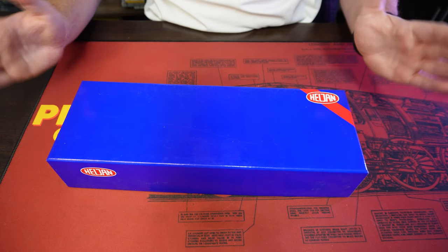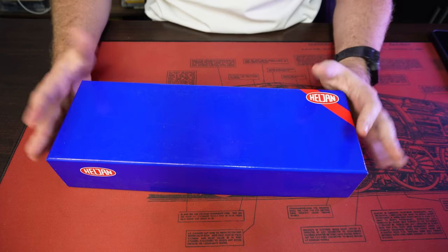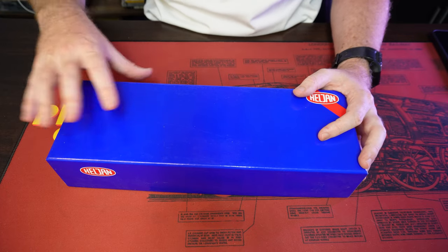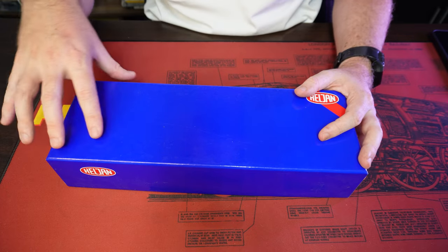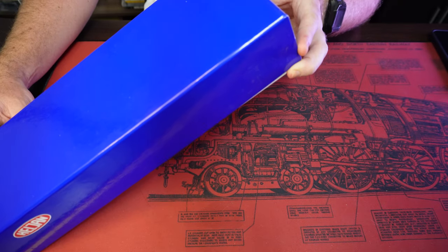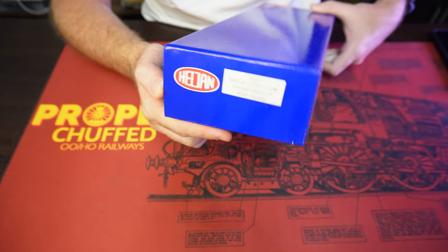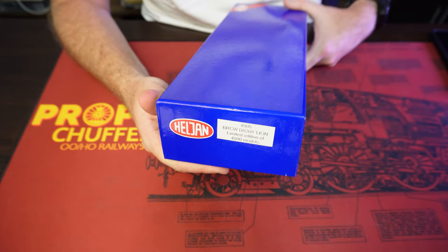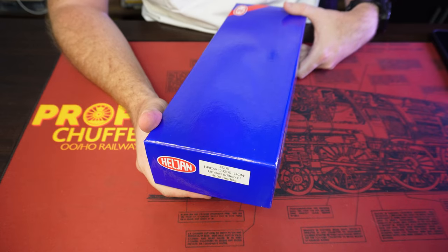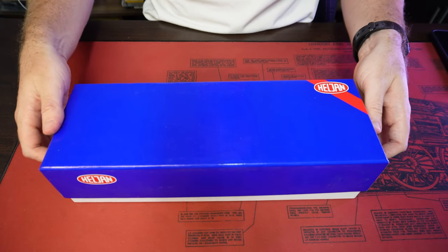Righto, Heljan's Lion. Here we go. A very boring box from Heljan. Nothing new. Obviously, this is their older design. I think the newer stuff has blueprints on it, which is quite cool. I'm not going to bother too much with the box. Interestingly enough, here it says that this is a limited edition of 4,000 models. Does that make it limited edition? I don't think so. Anyways, let's get into this Heljan Lion.